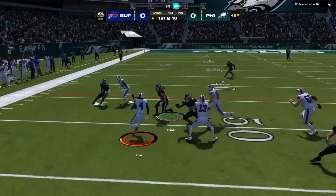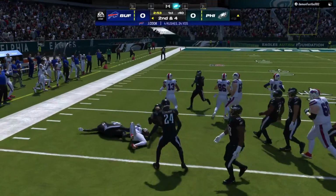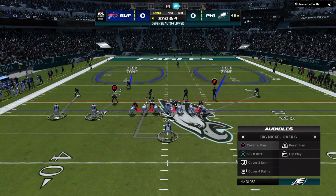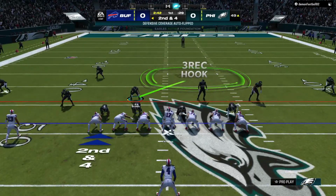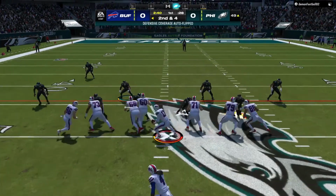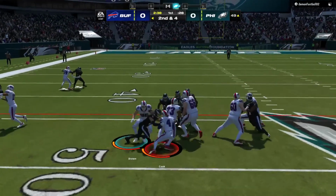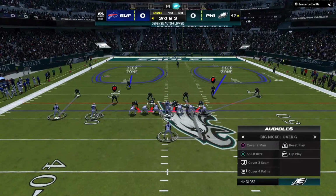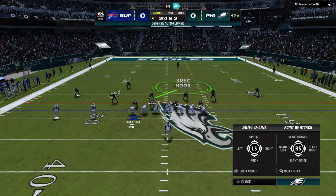Getting the ball is Cook, right left, and across the midfield stripe into Eagle territory. Here now, 2nd and 4. Left side, Cook, and they'll get this just to the 47. 1-yard gain. 8th play of this opening drive coming up.